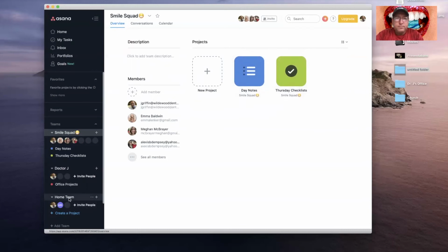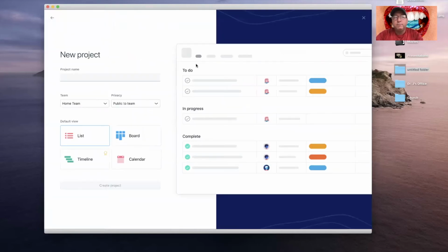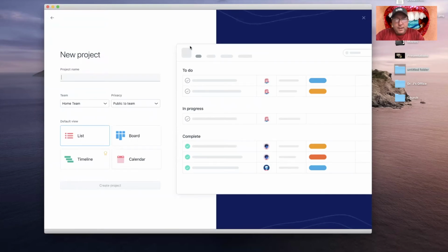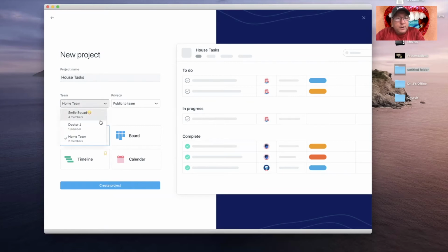Okay. So we're going to create a project. They have templates for meeting agendas and different things. I don't use the templates, but I hear that they're useful because I've watched a bazillion videos on it. So a blank project, and here for project name, we'll call it house tasks. And then the team we're going to use, see now here you can choose your team. I can include other people if I want to, but it's just going to be the home team, public to the team. So everything I write, my wife will be able to see. You can include your kids in college, and you can start adding tasks for them, like pay your tuition or pay your rent. It's pretty cool.